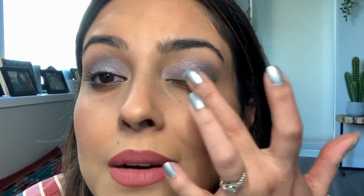If you guys have that, let me know if you think this is similar or the same, and I will feel so good, because I didn't find that palette in my local Sephora, and so I couldn't compare. I've seen the swatches. I swatched it once last year when it was available in another Sephora, so now I don't know, but I think it looks really similar. I'm obsessed with this shade.